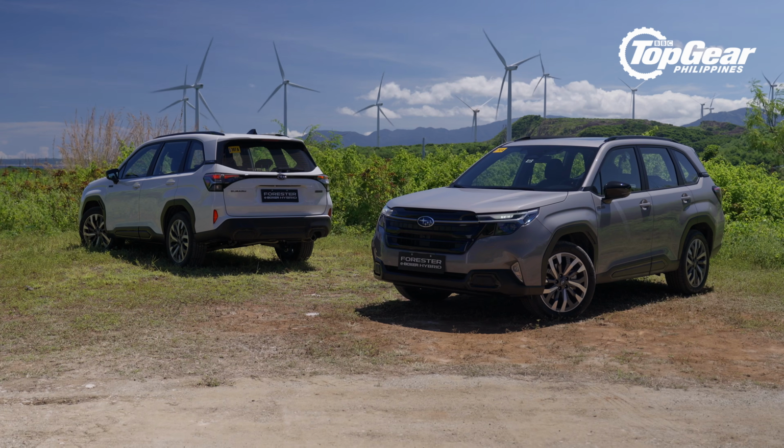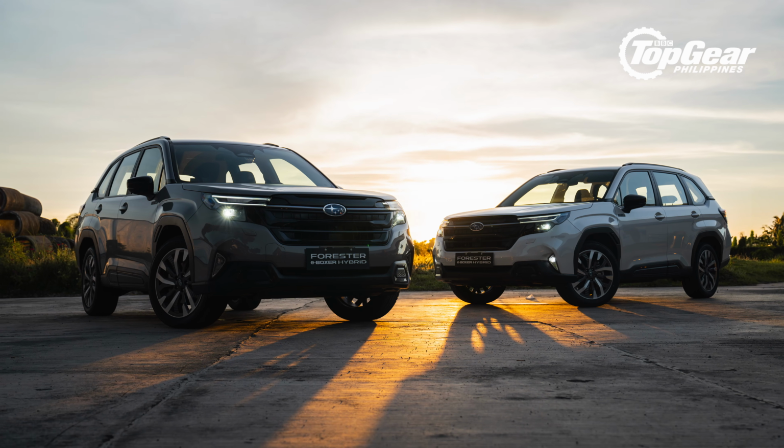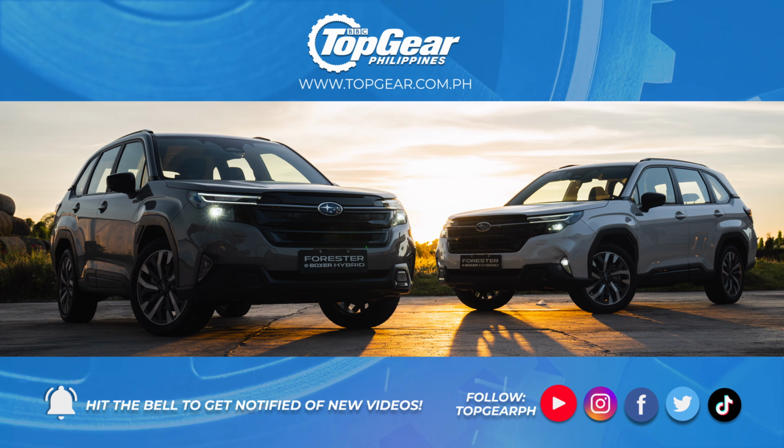For what it has to offer, the Subaru Forester e-Boxer deserves more success, and we sure hope we see more of these on the road. As against its competitors, well, watch this space.